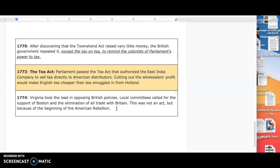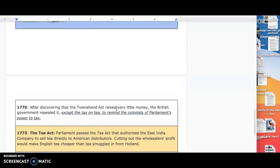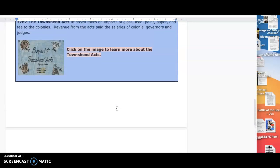So this is this document, and hopefully it will help you in the next part of this assignment where you're creating your protest cards.